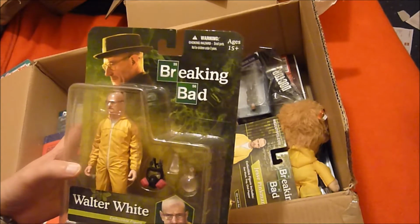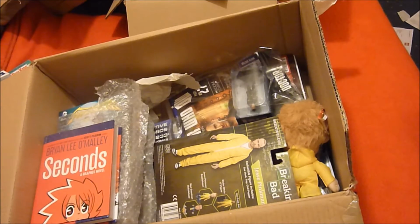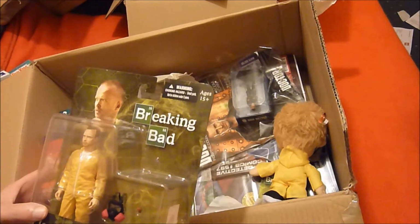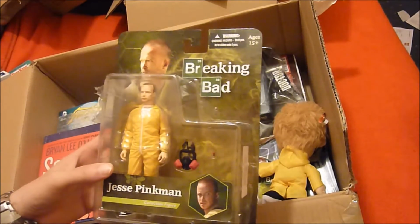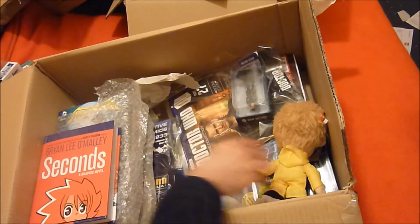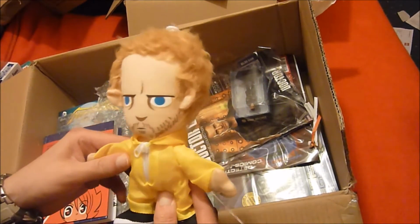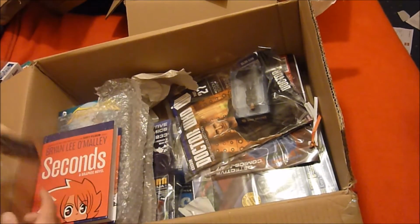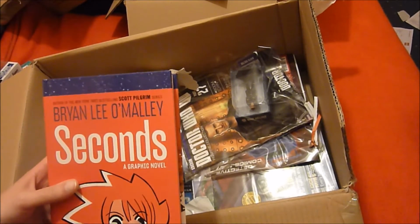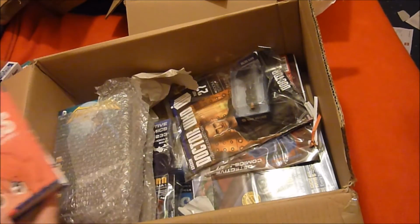Breaking Bad Walter White. I already have the Heisenberg. I have ordered the face blown off figure of Gus Fring. Jesse Pinkman. I probably will order the Saul Goodman as well, and had to have this plush figure of Jesse. Seconds by Brian Lee O'Malley.